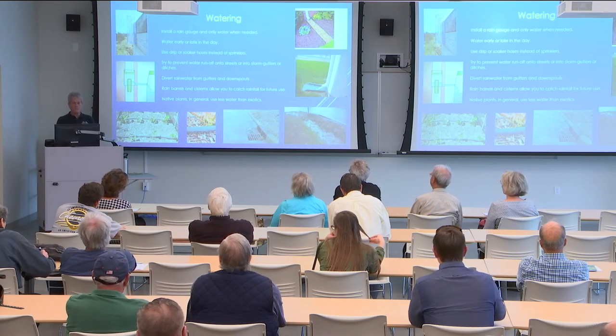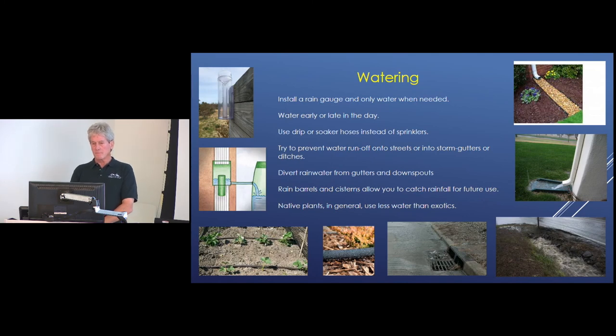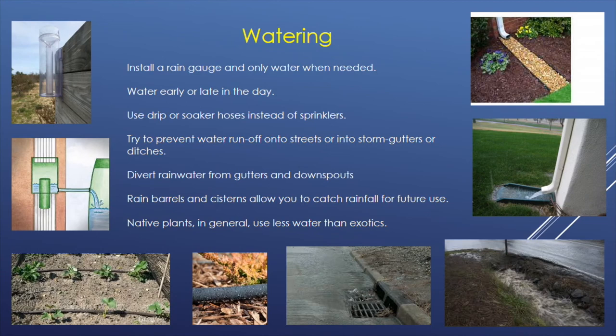You know, divert your rainwater from gutters and downspouts. There's a couple photos of that here. You can put a bed of gravel and lead it to your lawn, or you can just put a slab of concrete, but you don't want it to run down your driveway. What's preferable, really, if you have gutters and downspouts, is to hook it to a rain barrel. We have cisterns here. I forgot how many thousands of gallons of water they hold. We have cisterns here at CSI, which are like underground rain barrels, basically, and that's what I water with here. But keep in mind that native plants in general do use less water than exotics.